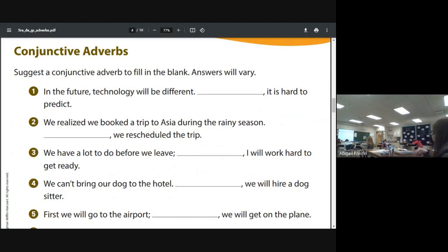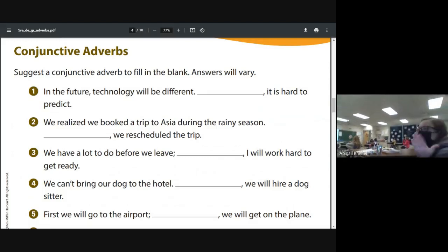So there's that. We realized we booked a trip to Asia during the rainy season. Blank, we rescheduled the trip. Sorry. Mark? Therefore. Oh, I scheduled it during rainy season. Therefore, I'm going to reschedule it. It's literally the conjunctive adverbs is about reading it and seeing what fits, what makes the most sense.